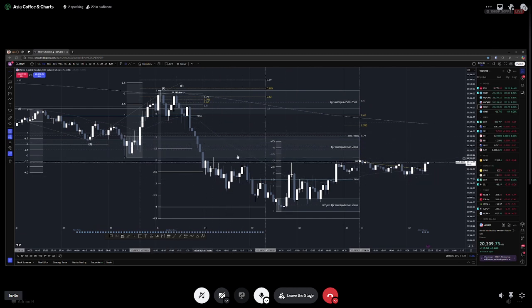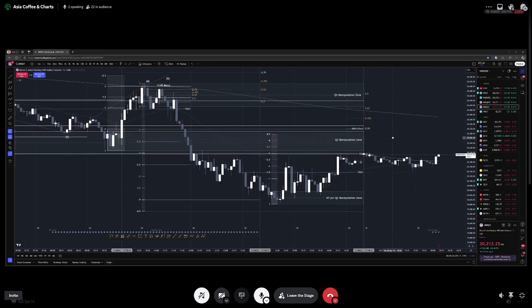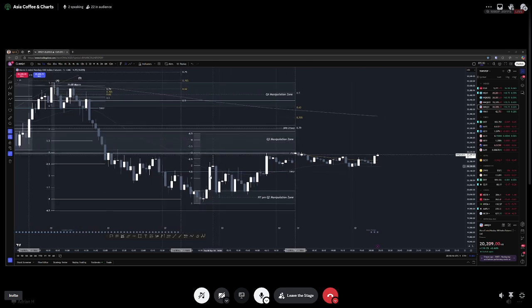There wasn't a reaccumulation there. Didn't get that sweep of 2, which is normally good to look for around those 2.5, or even 1.5 continuation. But yeah, smash through PDL. And then we've had our breakdown here, even unable to break through here, just PDL retest. Down and expanded here.